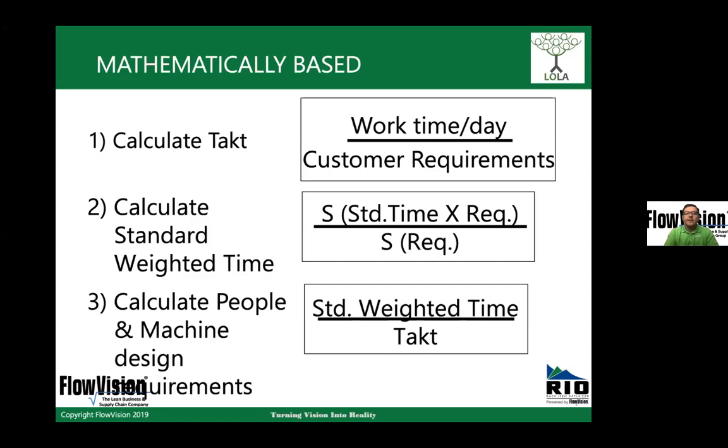And then the next calculation that we do is what we call a standard weighted time. So we take the times of the products. Every product potentially has a different time. Every product has different volumes. So instead of just taking an average of the times, we're going to take a weighted time. This weighted time takes into account not just how long it takes to do the work, but it's weighted more towards a higher volume product.